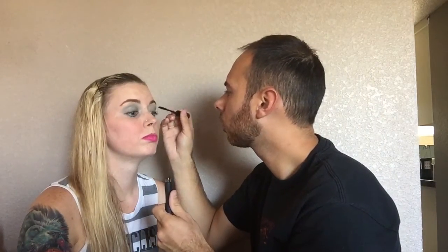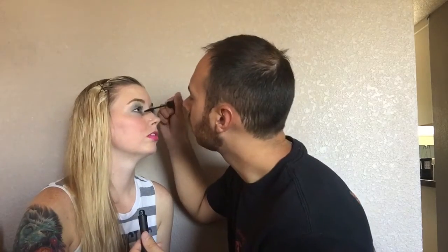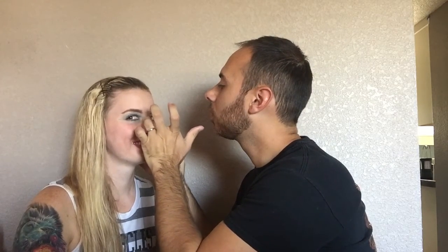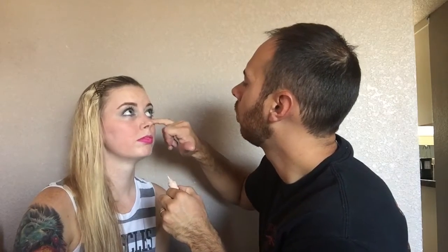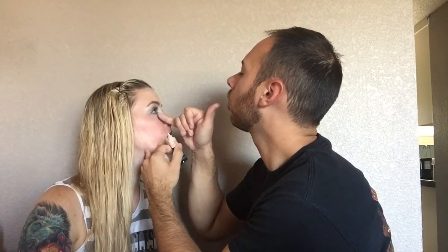This is the number two, 3D fibers. Gorgeous. Oh, I'm trying to stain. Are we done? No. You got crap all over your face. Look up. Here's the finished look. One more thing.